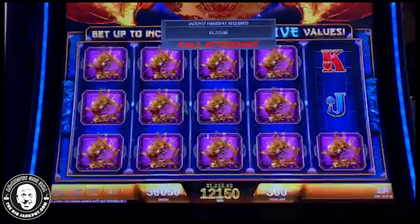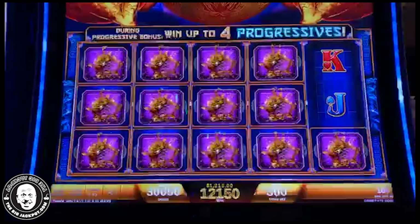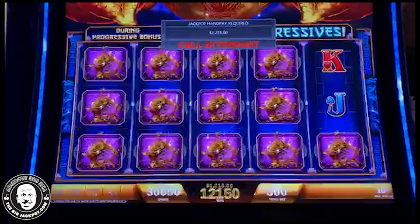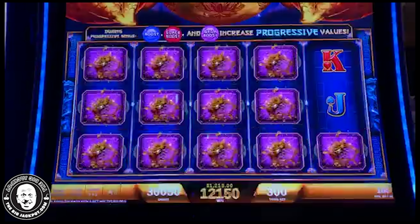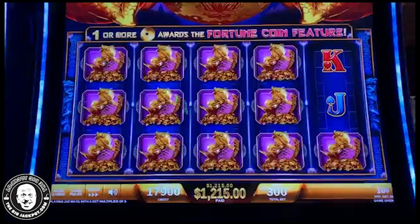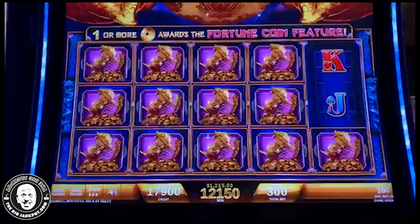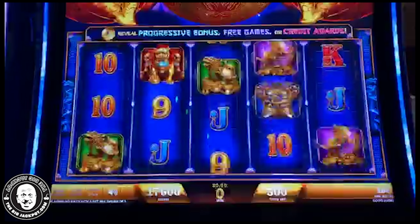We're up by $5 now, and we still got how many spins left? We're at 84 right now, so 16 spins to go. All right, just take a second for me to reset it. All right, we're back in business. So we got 12:15. All right, how many spins left? 16 left. Let's do it. Come on, back to back.